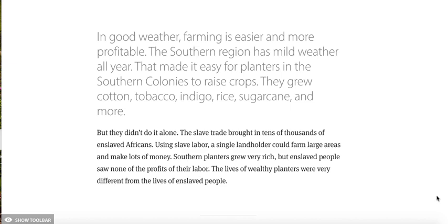The slave trade brought in tens of thousands of enslaved Africans. Using slave labor, a single landholder could farm large areas and make lots of money. Southern planters grew very rich, but enslaved people saw none of the profits of their labor. The lives of wealthy planters were very different from the lives of enslaved people.